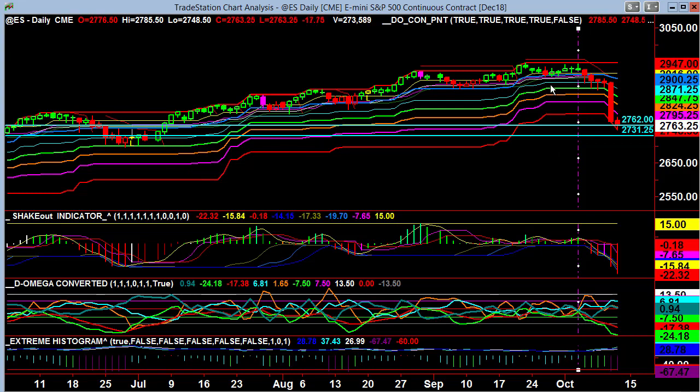Because this is the funny thing about people. They always talk about support and resistance lines. Well, it's only support if there are buyers at a level that you think they're going to be. And when we get no indication of that, you have warnings.